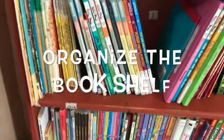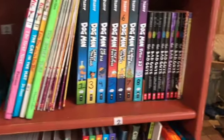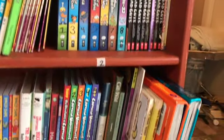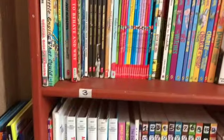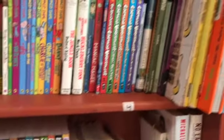I have my bookshelf organized by reading level, and this is not to say that the kids have to read within their reading level. But when I'm having them read out loud to me, it's important, so that they don't get frustrated, that the book is at their level.